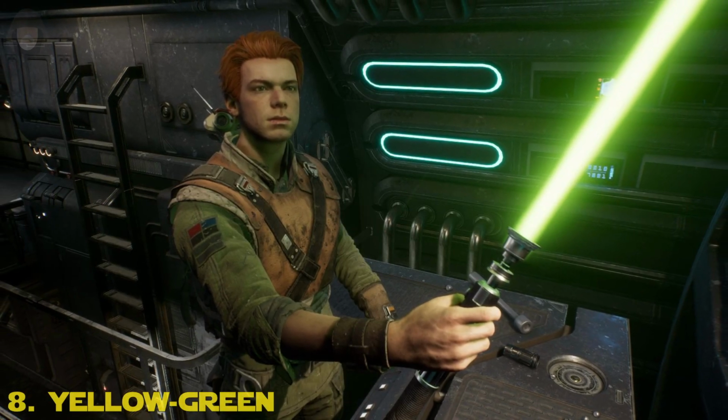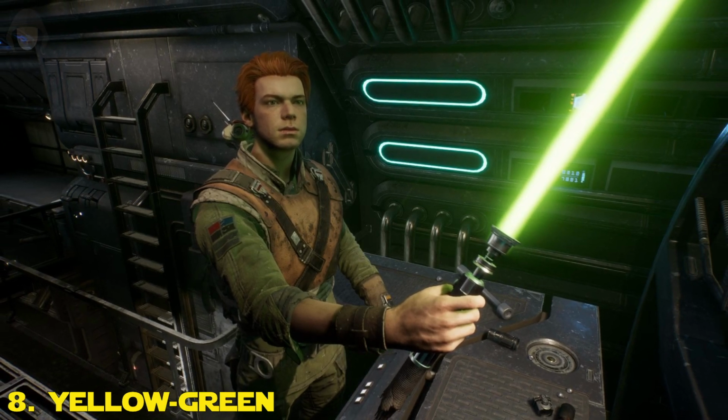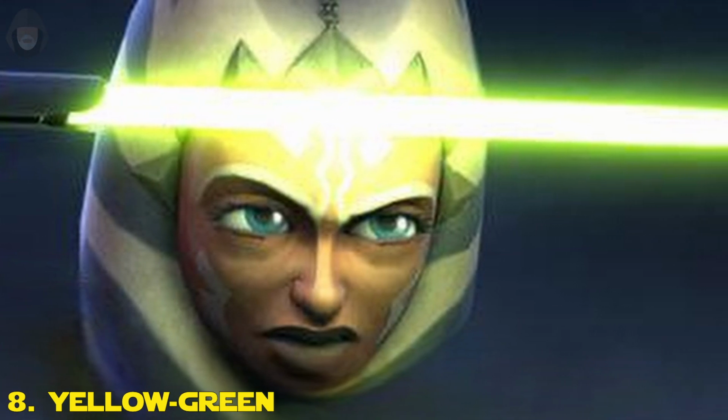Number 8, yellow-green. Yellow-green is an extremely rare lightsaber color that was used by Padawan Ahsoka Tano during the early stages of the Clone Wars. When Ahsoka harvested the kyber crystal for her Shoto saber, the smaller one, she was shocked to find that it was not pure green like her first.